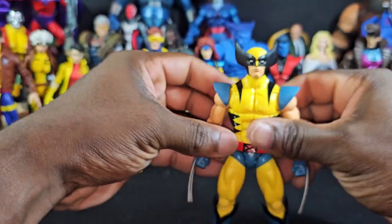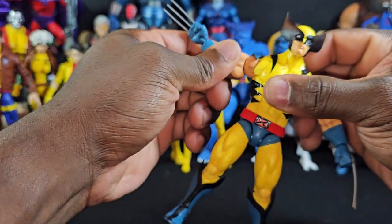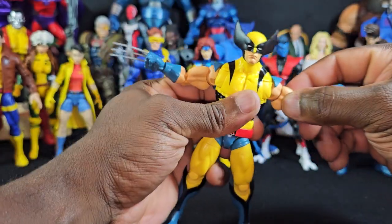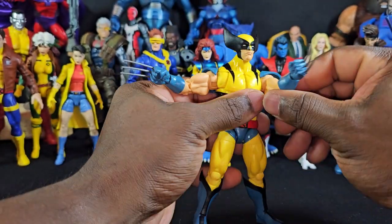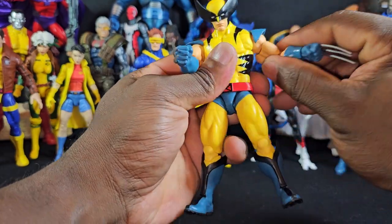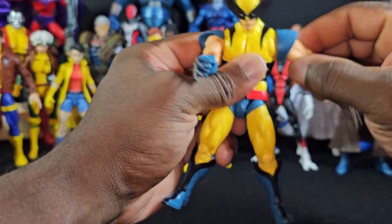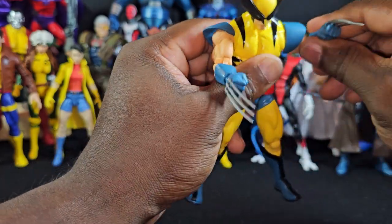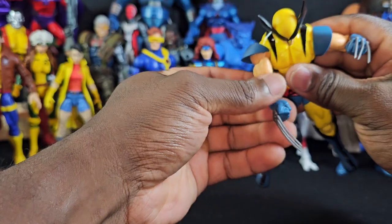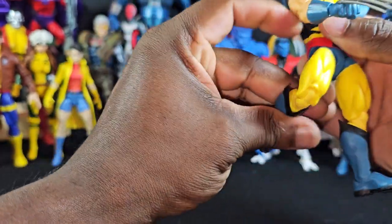He's really good. And then we could do a T pose, but you have to kind of turn his hand because we do have swivel here. Like I said, he has butterfly joints, which is nice right here, as if he was stabbing something. So say you had this dude up in the air stabbing something right here. We could put him in a little pose where he's fighting against a Sentinel or a Juggernaut or someone when he's up in the air.